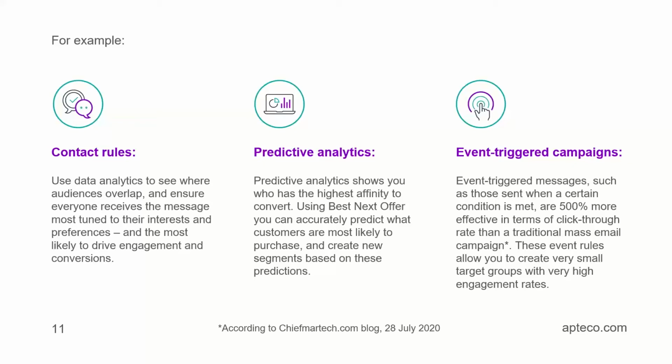You also want to think about campaign prioritization at this point. This is, for example, assigning priorities to your campaigns. So, for example, your birthday campaign may have precedence over your daily newsletter, and this will also determine which people are communicated with by your campaign.